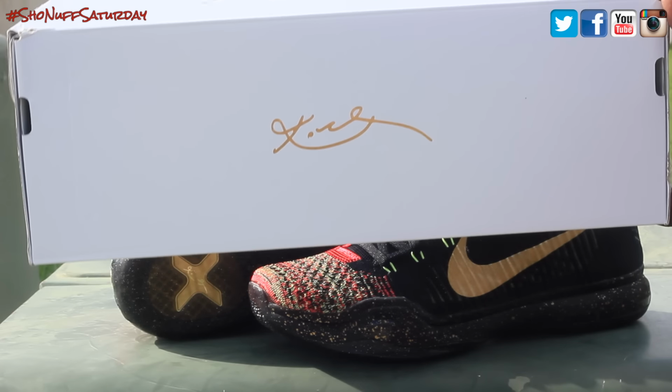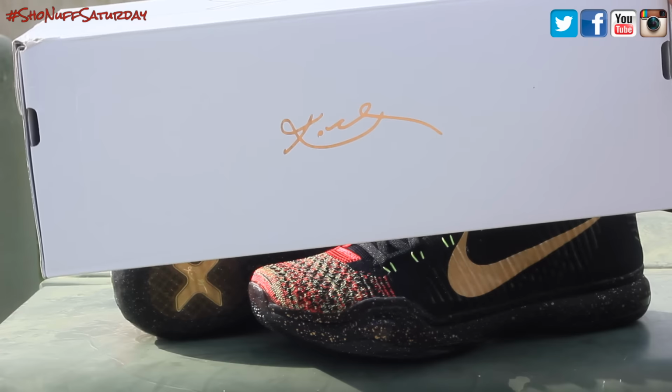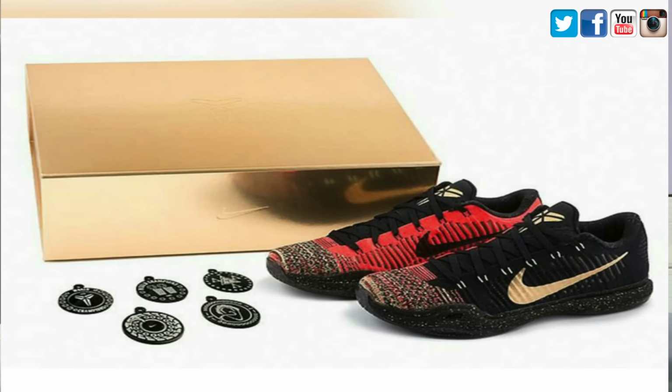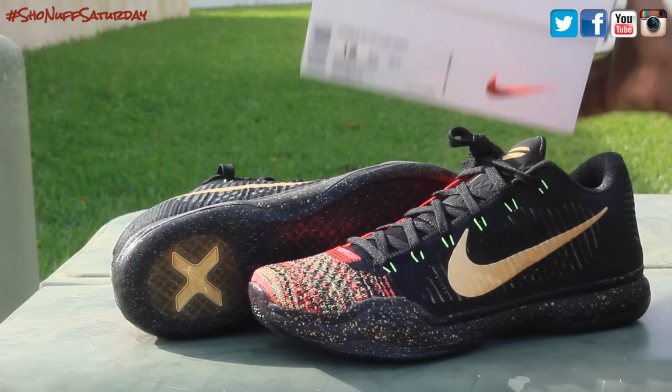Also, you guys, I'll put some pictures up from Nike Vault LA. You had an opportunity to enter a raffle to get special packaging for these shoes. It was a gold box, red paper, and five different little medallion things to talk about the rings in there. I entered the raffle, didn't get a chance to get them, but it would have been dope to have that package. It is just a box, but maybe I'm just weird. I would have loved to have that gold box in my collection.